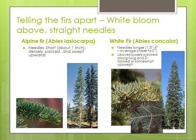In the alpine fir, the needles are pretty short, about 1 inch long. They're densely packed on the stem and they sweep upwards. In the white fir, the needles are a little bit longer. It may be hard to tell because some white firs may have shorter needles on the spectrum, but generally they're going to be about 1.5 to 3 inches long. On average, they'll be closer to 2 inches long.